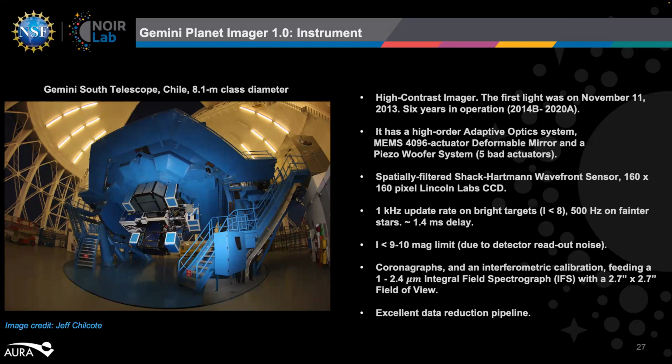GPI 1 had a Shack-Hartmann wavefront sensor to measure the wavefront aberrations, and it could run at 1 kilohertz on fairly bright targets. If you were observing targets fainter than 8 magnitude in I band, then the loop would struggle a little bit and you would run slower, so the loop speed would go down. And the moment the loop speed goes down, you're not correcting as much as you want to, and your contrast also degrades.